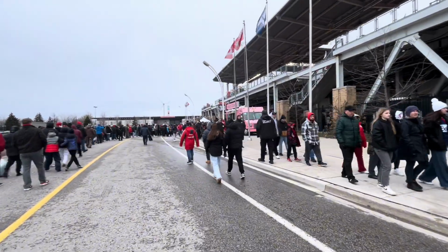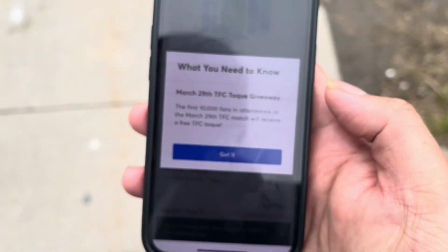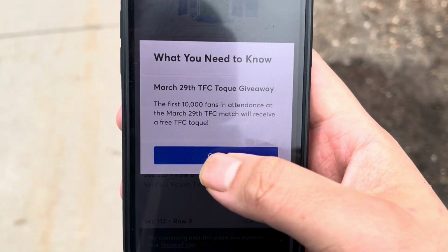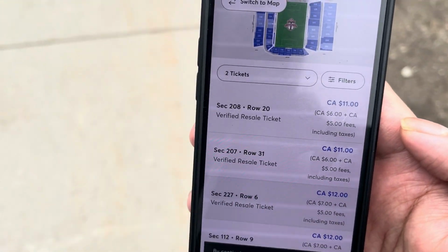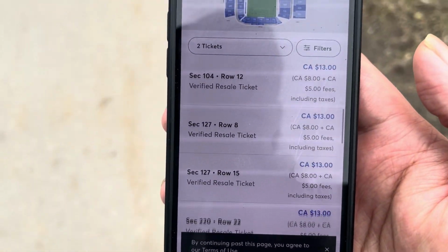And it looks like it's just one big curve. So yeah, let's get to the end of this line. And now we're going to take a look at the ticket prices for today's game. I just need one ticket, but it looks like the cheapest ticket you could get is $11. And that's for a pair of tickets in the 200 section.